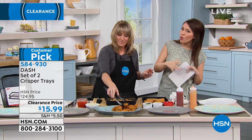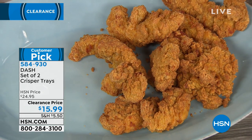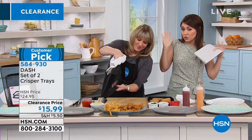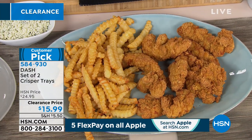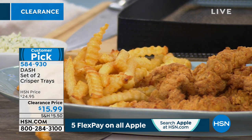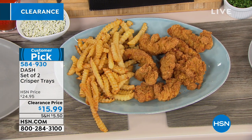But when you add in the oil and the fat and everything, sometimes you get that sogginess to it. Sure. And you already know it's not good for you. Yep. That's the big rage about air frying. So this is a set of 2 crisper trays. So $15.99 on this. It comes in the black color. You're getting a small crisper and a large crisper. Both of them come in this pack.